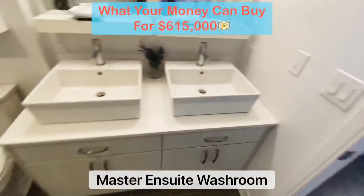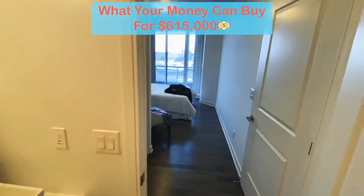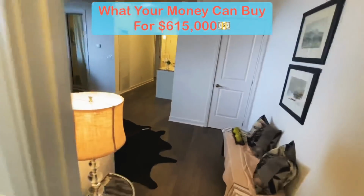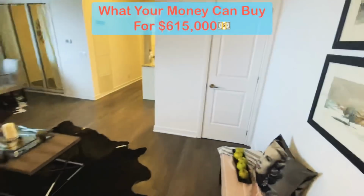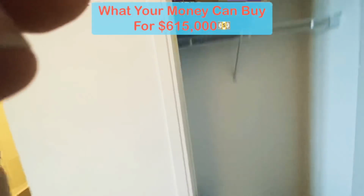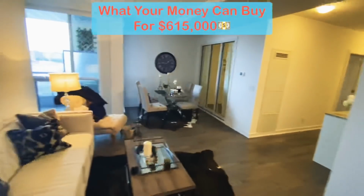So yeah, this is the master, and now this is the perspective of looking outside from the master to the main bedroom. And now let us exit the master and get a perspective of what it looks like once you come out of the master. So this is the last bit. It's just a bit of additional storage, which is good. Most units suffer from a lack of storage. This unit definitely does not.